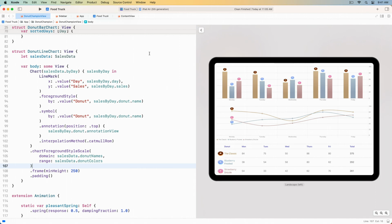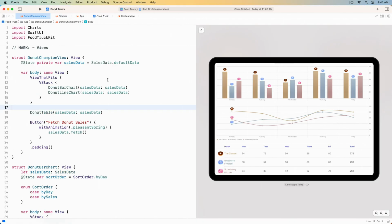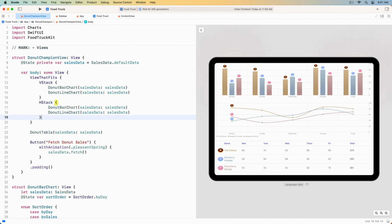Let's see where we're describing this layout. These views here are in an implicit VStack. This year, there are some powerful new APIs in SwiftUI that can create more flexible layouts. Here, I'm going to use ViewThatFits to switch between a vertical and a horizontal stack, depending on the available space.